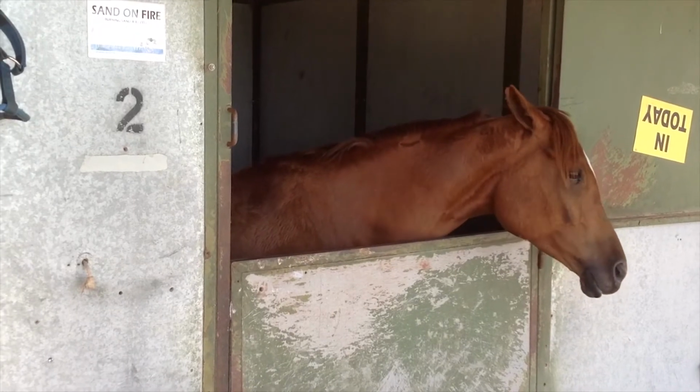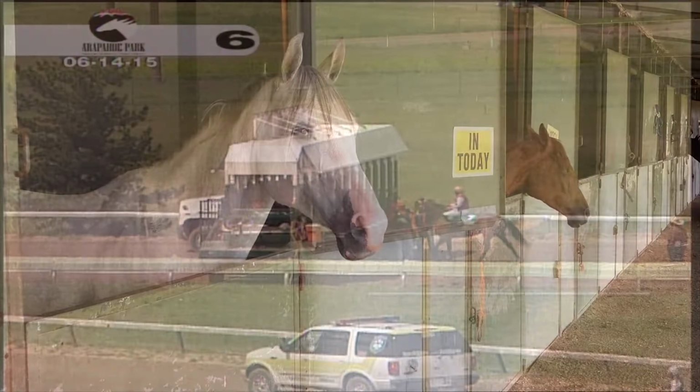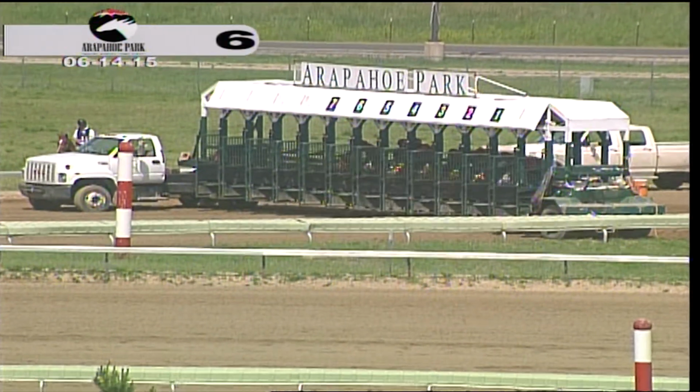One of the horses standing in her way was her next-door neighbor, Sand on Fire. A field of 7 competed in the Grade 3 stakes race for Arabian fillies and mares over 6 furlongs.